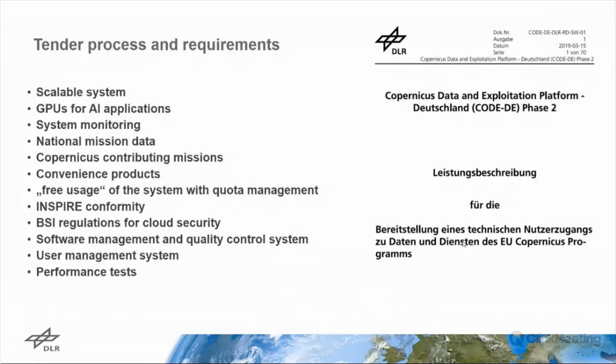So there was a tender process involved, and some of our requirements are listed on the left. We wanted the scale of the system. We heard about that before. We wanted GPU access for artificial intelligence applications. We wanted a monitoring system. In terms of data, we wanted to host national mission data from the German Space Agency, as well as the Copernicus data itself, but also have access to the Copernicus contributing missions. And we wanted some what we call convenience products, some data that are a little bit easier to digest for users. I'll show a few examples in a few slides.